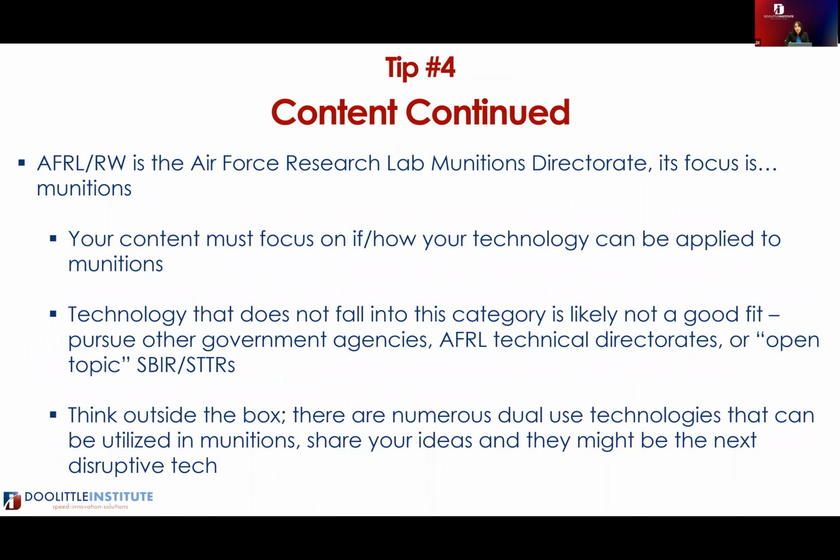Content is very important, so we're going to have another slide on it. At the Air Force Research Lab Munitions Directorate, the lab's focus is munitions. We may have limited bandwidth to work with technology related to things like ammunition or ground vehicles or human performance or other non-munitions related fields. And the same applies to other DoD agencies and directorates. They each have a different focus, and that's really where their energy is directed.